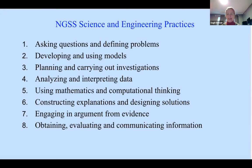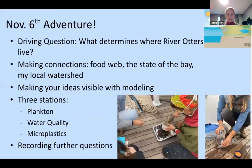I think we can move to the next slide, which is actually what we just talked about. We started with a driving question that Megan talked with us about: what determines where river otters live. And we specifically talked about, let's think throughout the day about the food web, about the state of the bay and our own local watershed and how they're all connected. We talked a lot about connections. And we had the document to start creating models and putting our things on paper, our questions, but also these connections that we talked about.